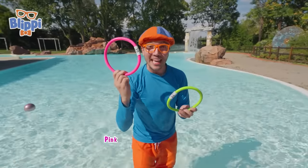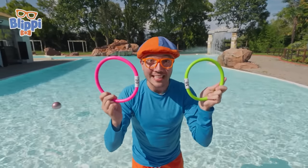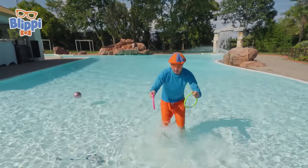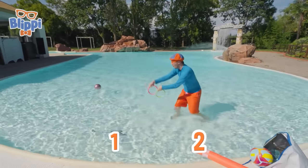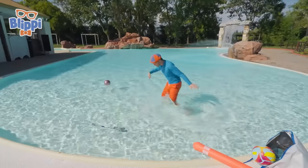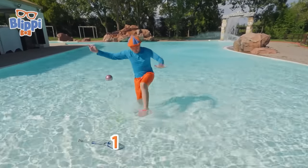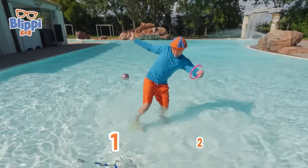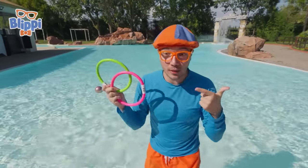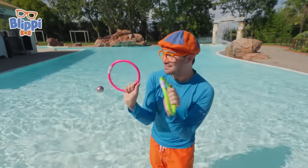Two rings. A pink ring and a green ring. Do you think these will sink or float? Let's find out. Here we go. 1, 2, woohoo! Whoa, check it out. They were sinking right down to the bottom. There we go. Let's grab them with our feet. Woo! 1 and 2. Whoa, I bet these would be really fun if you had a really deep pool and you could swim down and pick them up from the bottom.